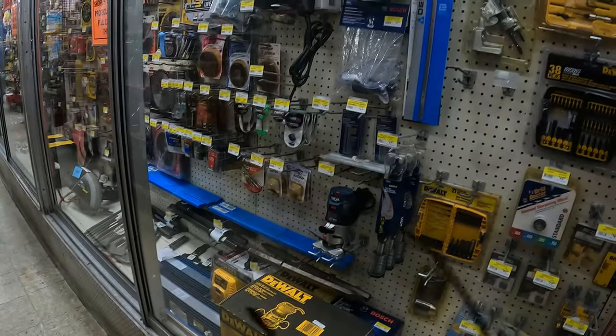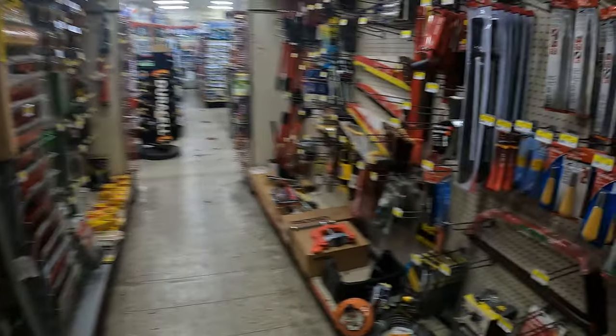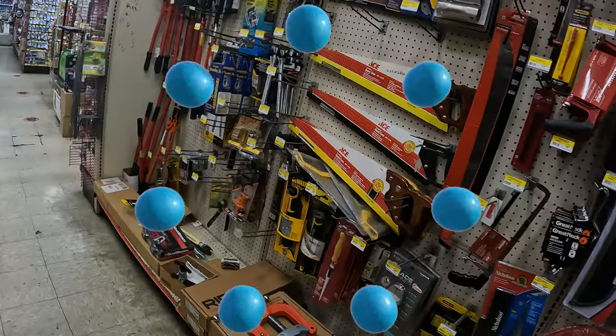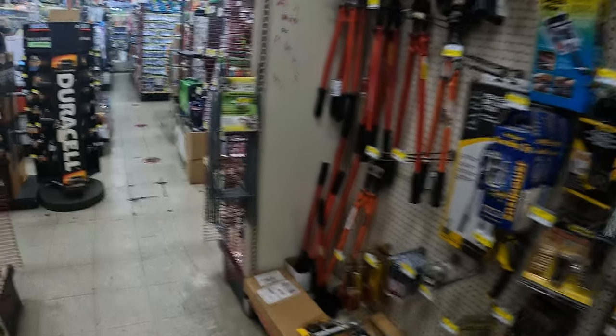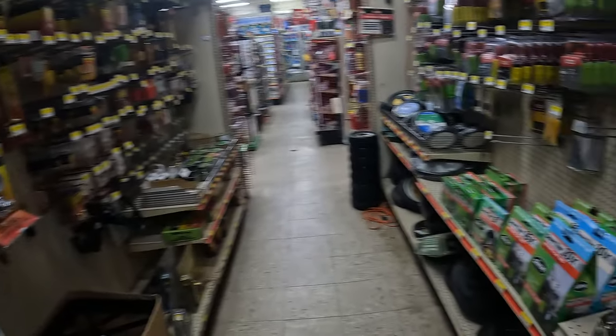So let me walk around now and let you have a look. The aisles, I'm just gonna scan there and you can see what's inside of them. They are not that large, so you can see as I turn and enter there. You can look in that part, you see tools. Some of them I don't even know what they are for, but I know they are for something. And here you have the saws, some big steel cutters, a power saw there.